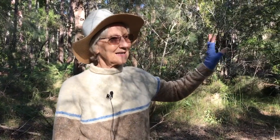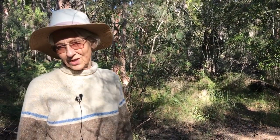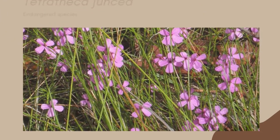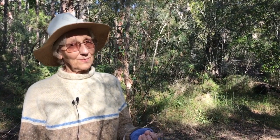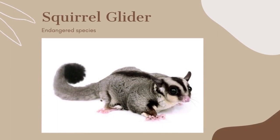Also in this whole section of the bush is an endangered species called Tetratheca juncea, or black-eyed Susan. It's a really sweet pink flower, fairly much at ground level, and it's very beautiful when it comes into flower in spring, and it flowers for up to 2 months. And the other endangered species that's really notable is the squirrel glider, which also lives in this area.